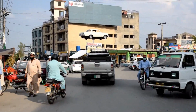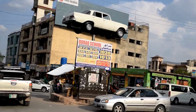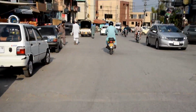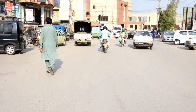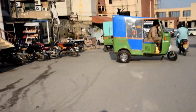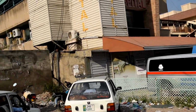Now here we have come to the Guard Chowk. As you guys can see, the Mercedes-Benz is on the top of the roundabout, so they call this the Guard Chowk. In Pakistan, they call a roundabout a chowk. Now we are coming towards Bahria Town. This is the entrance. This is the Safari Hospital for the Bahria Town.